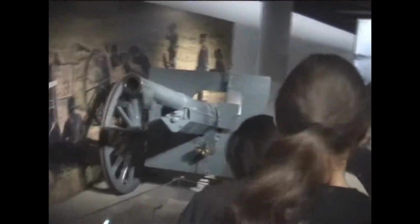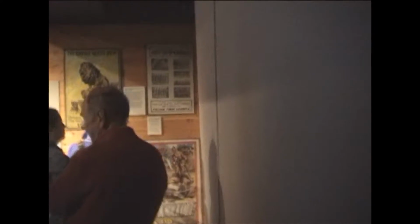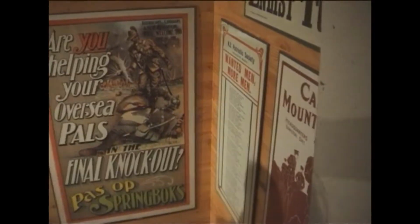There's the artillery piece again. Excuse me? You can see the rifling. And there's also a stopper in there to disable the gun. Propaganda. Aussies.